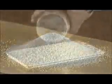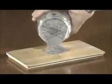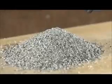These ingredients are combined with recycled glass called cullet. The factory's equipment feeds precise amounts of the materials into a furnace. After 24 hours at 1500 degrees Celsius, a gooey liquid that's the consistency of honey is produced.